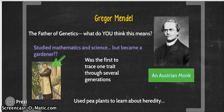Gregor Mendel is known as the father of genetics. In other words, he is the scientist in history that discovered how certain traits are passed down from generation to generation. He studied mathematics and science, and he was also an Austrian monk. But he used plants to trace traits through the generations. He was the first scientist to trace one trait through several generations.